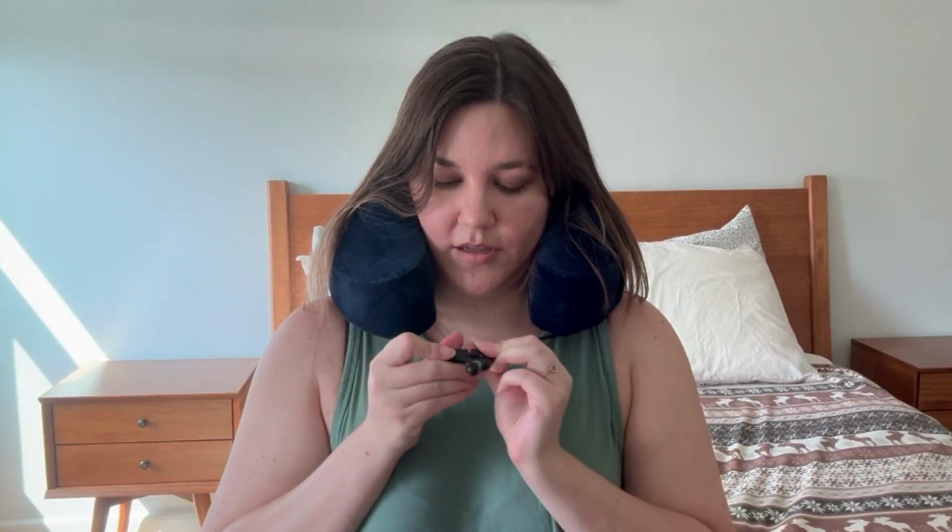The fact that there's a drawstring on both sides actually makes it really adjustable right here, so that when you are ready to nap, you can cinch it in, and then even if you start to nod off and do the head bob, it kind of catches you a little bit.